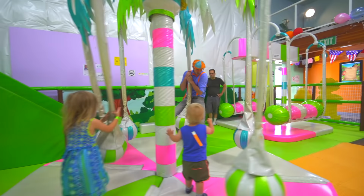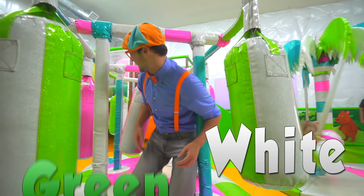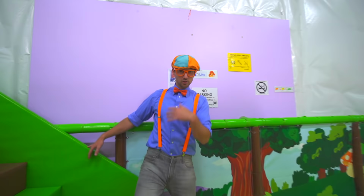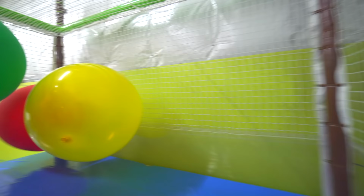Okay. What's this over here? Wow! These are green and white. And these ones over here are pink and white. Oh, look up here. Whoa. Come on. There's floating balloons up here. Wow. This room has giant, colorful floating balloons. Whoa, look at them.